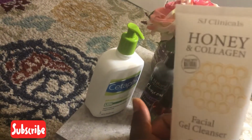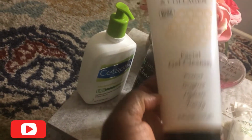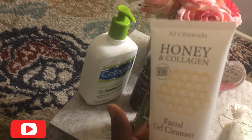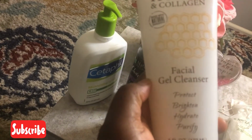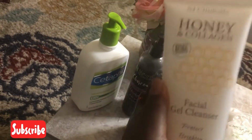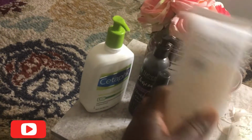This thing right here is the bomb. It's amazing, guys. I hope each and every one of you can find one of these. Believe me, if you have a dark spot on your face, this thing is good. I'm telling you guys. And the last thing is my organic skincare.